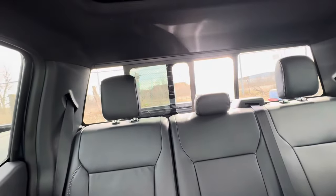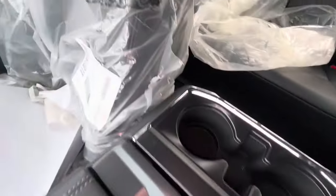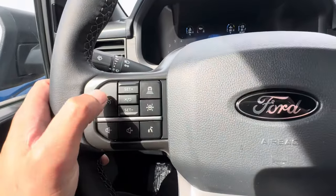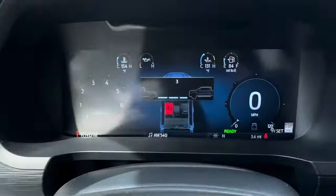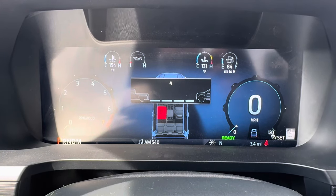Back seats, power sliding rear window, cup holders, and also on the Power Boost, you have your cruise control. This is to turn it on, and you also have adaptive cruise control. You can choose how far away you want to be from the car in front of you, just like that.